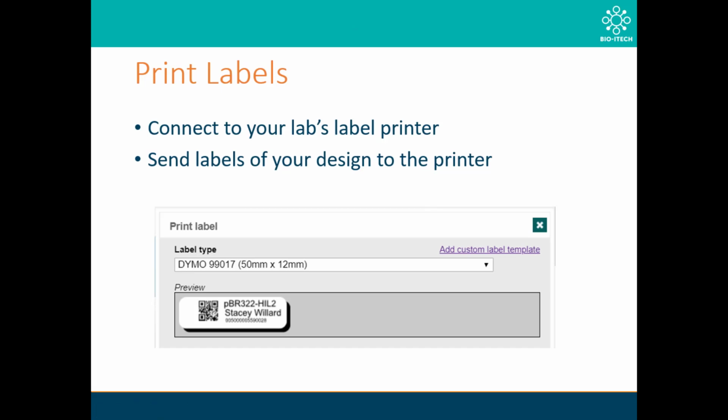I've searched when I was on my tablet here, and I found that the sample was in X box and it was in position A2. Pulled out the sample. I confirmed by scanning it that it was the correct sample. And now I've gone back to my bench. I've done my work. I've generated a PCR product. I've entered it into the database, and I can walk over to my label printer, pick up my label, slap it on the tube, and put it all back in the freezer, and I'm done.